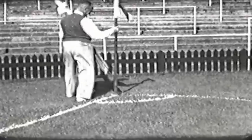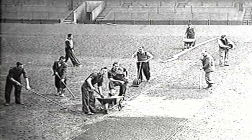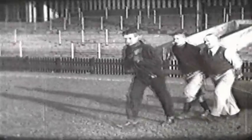And the skill and the devotion of the ground staff, and this is very, very important, has kept Burnden Park going despite all the problems that have faced them. And, you know, we ought to be thankful for them for all the hard work they do in the background to the club.